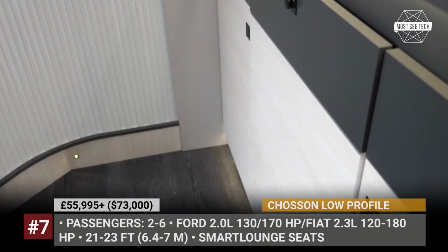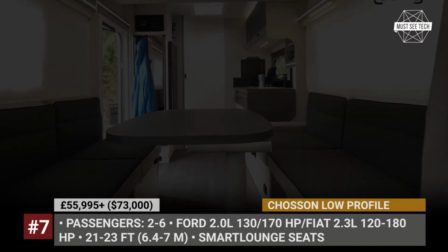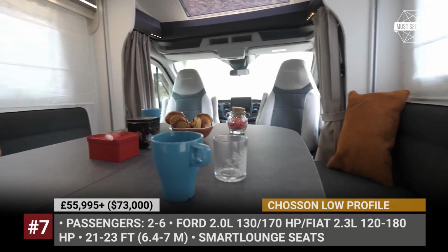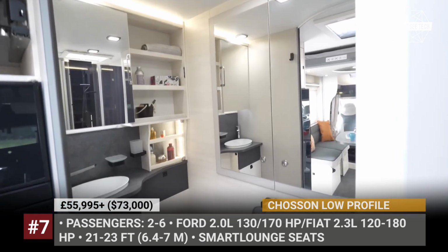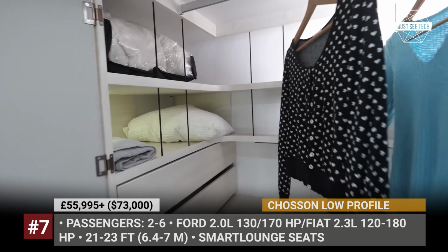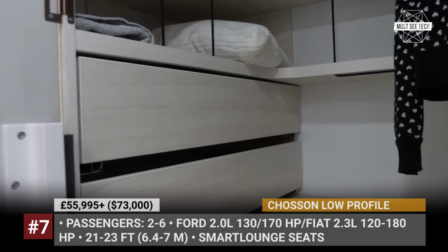Like the majority of the old world's RV makers, Chausson are using Ford Transit and Fiat Ducato platforms, both powered by the Euro 6D compliant clean diesels. The Transit gets a 2-liter mill with up to 170 HP, while the Ducato utilizes a 2.3-liter multi-jet good for 180 horses. There is a 6-strong set of low profiles that can provide accommodations for up to 6 travelers.